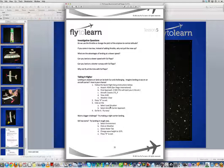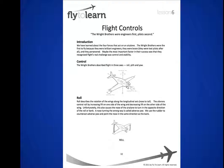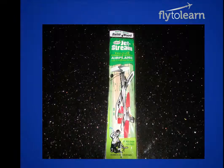All right, now I'm going to go back to this. I want to get into lesson 6 here, under flight controls. But before we do that, this is usually the time we break it up and start making the airplane. We make a little airplane, and this way the kids get to modify and change a plane using what they know. This is one of those Jetstreams, balsa wood Jetstreams.